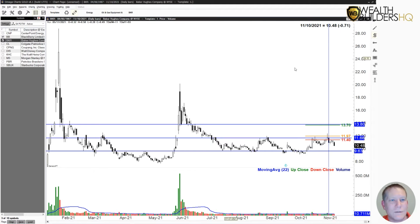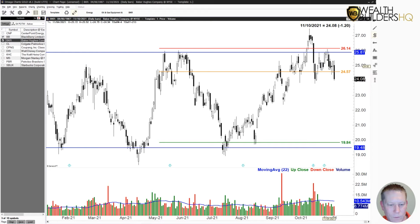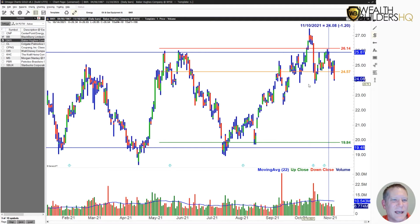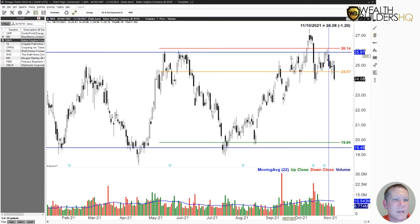Let's see. Baker Hughes, though, did. Where's the 4th? Right there. We were looking at, I don't know what you want to call this. You could call it a head and shoulders, but the neckline's kind of wonky. Double top, triple top, whatever you want to call it. The pattern's there. We've got some resistance there, about 26. It was hitting it. We had a nice little, almost not really a shooting star technically, but definitely a bearish candle that day before the vertical line.